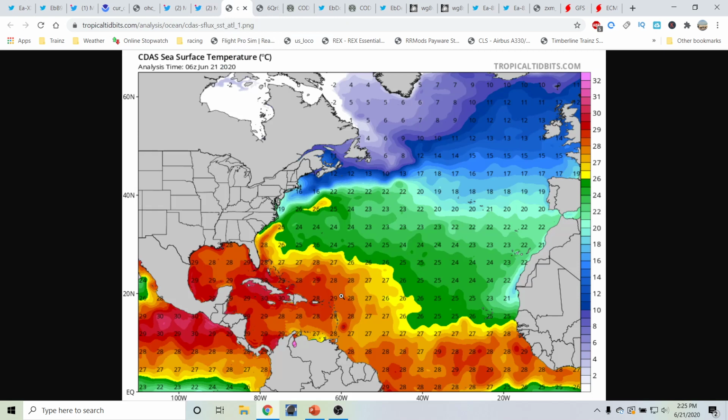Now, taking a look here at the actual sea surface temperatures coming off the CDAS methodology from tropicaltidbits.com. Once again, this is our magic 26.5 degrees Celsius isotherm right here. You notice how that's now starting to snake its way out into the southern main development region of the Atlantic Basin, certainly the western half of the basin. We've got about 50 west right here. You notice how that's bending back now towards that 40 west line. Again, this area is going to continue to be favored for additional warming over the next several weeks or so, and this is going to continue to get warmer and warmer.